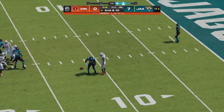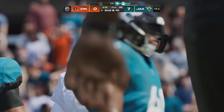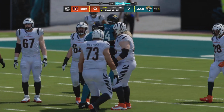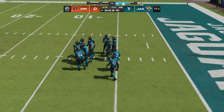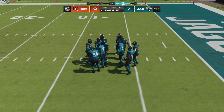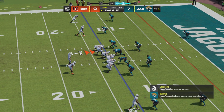Now a throw on first down there, but it's incomplete. Really good coverage all over the field that took away his intended read and almost dared him to try for his guy out of the backfield. No surprise on that one. It doesn't connect. Now a 2nd and 10.